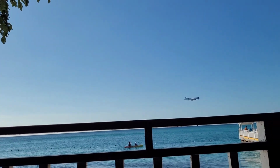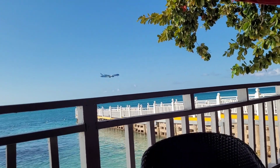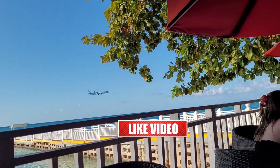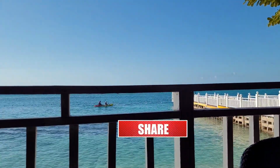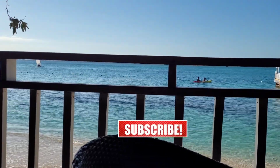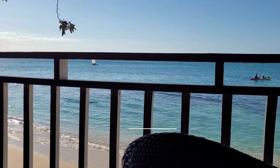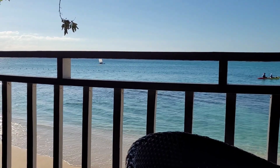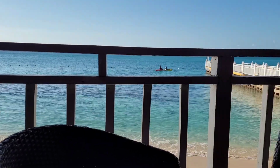That's a TUI. So I guess that's coming from England. It's still early there. What time now? 4. And that's it.